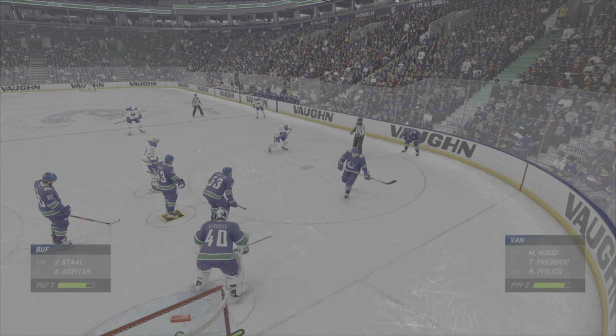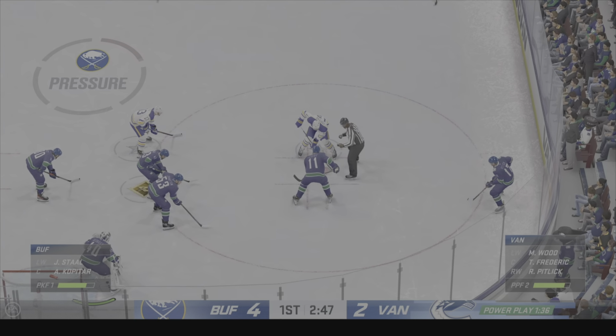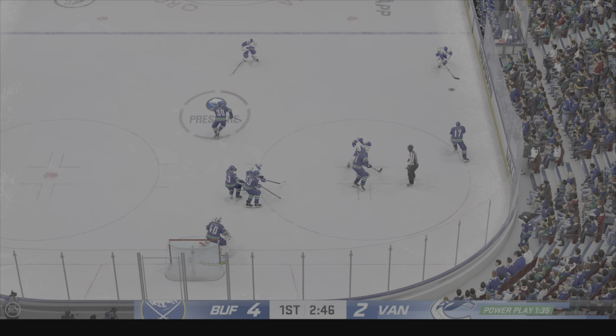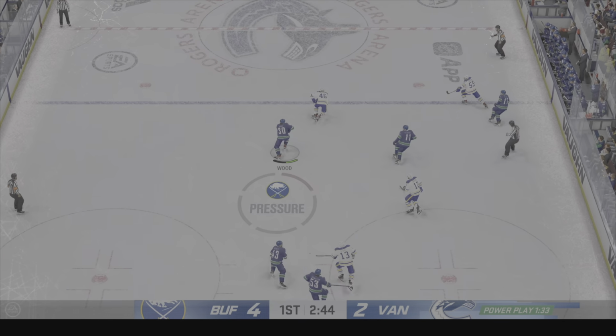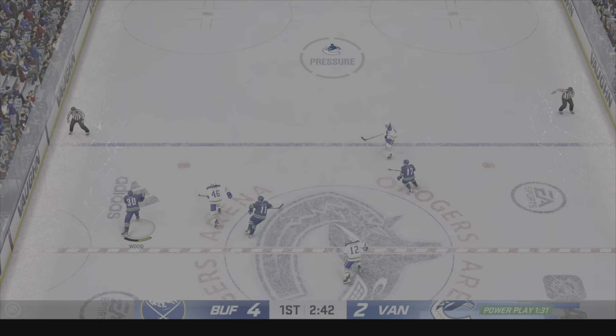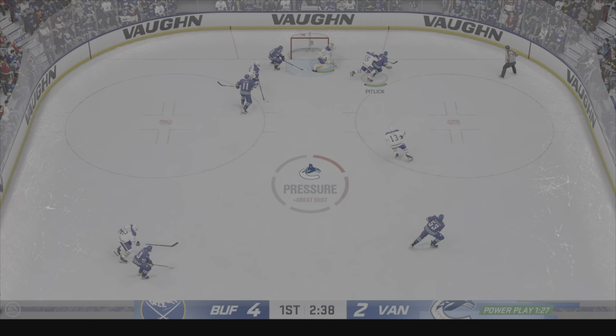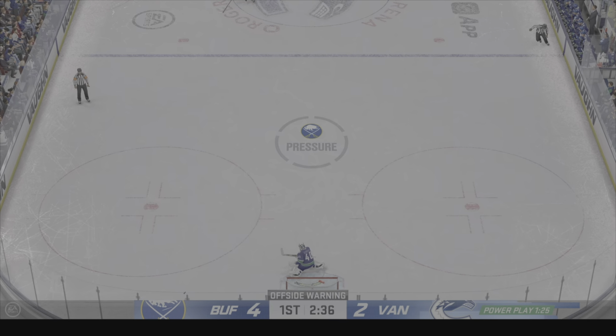Kopitar's recognizing they're still shorthanded here as they get ready for the faceoff. Buffalo's got it, and they're on the attack. And a nice takeaway in the defensive end by Wood. The coach won't be very happy with that play, James. Listen, that's a good way to get your butt glued to the bench, especially when you have a lead.